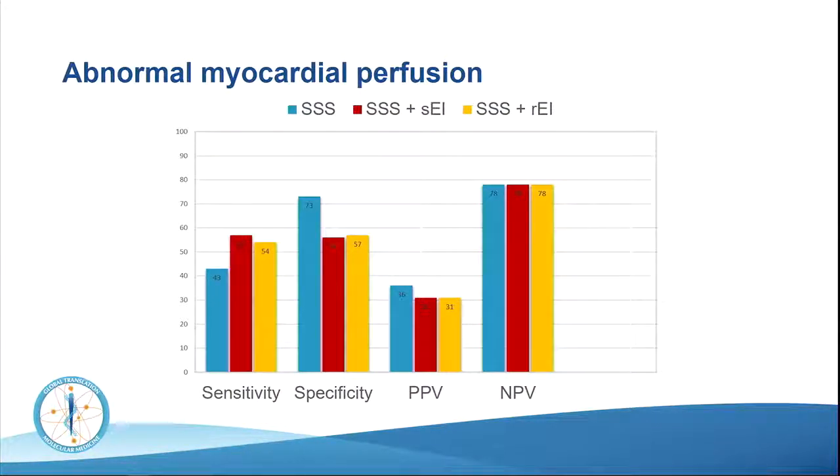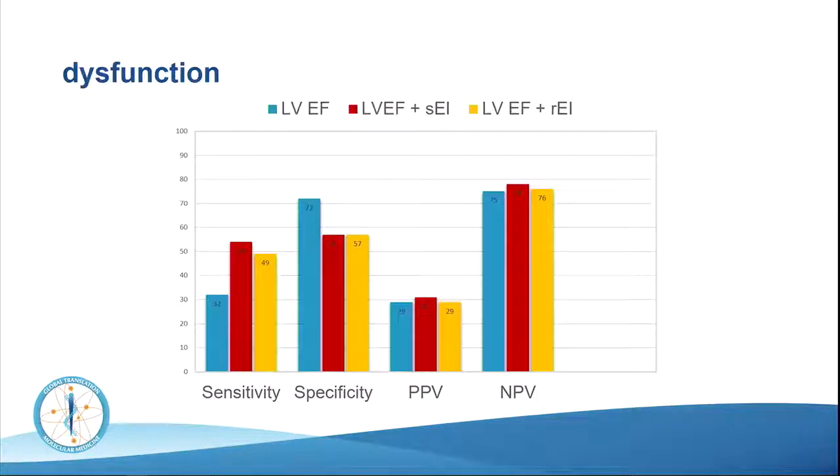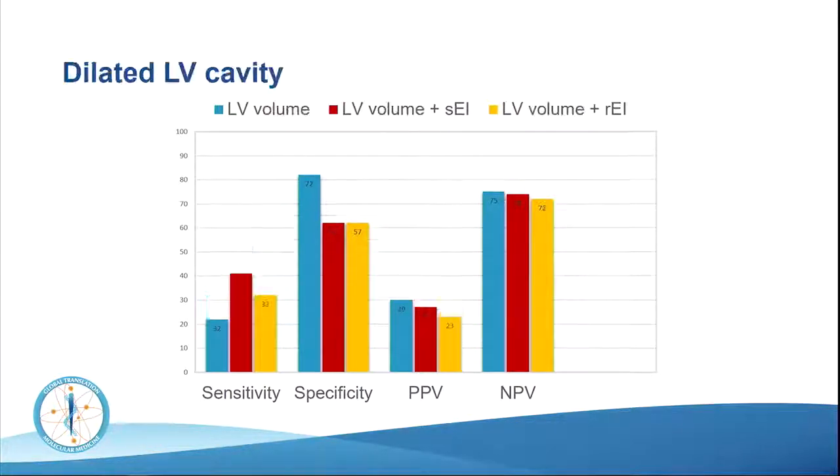So we also tried to check if there is an improvement in the sensitivity if we include eccentricity index on top of the different parameters. Among patients with abnormal myocardial perfusion, although not that significant, there was an increase in the detection of MACE when EI was added, but of course not without a consequent decrease in the specificity. So among patients with LV dysfunction and those with dilated LV cavity.